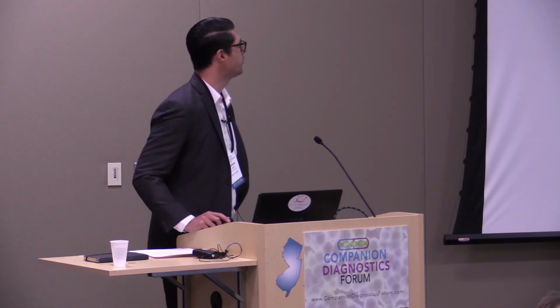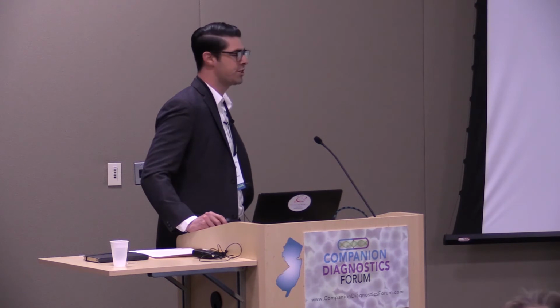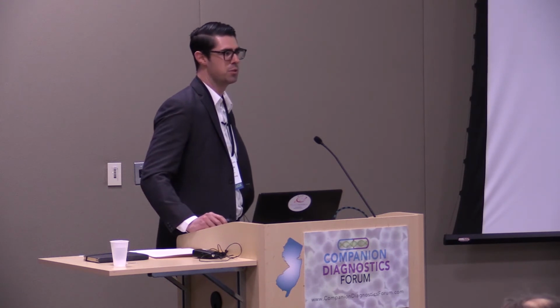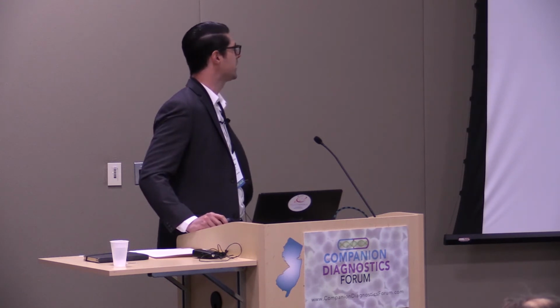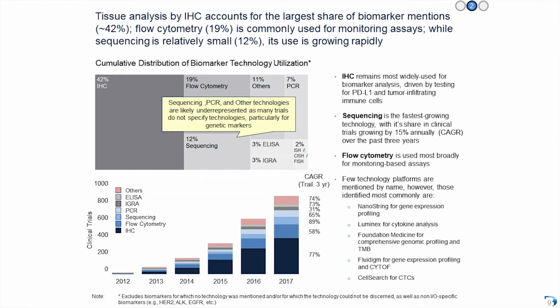Moving on to the next point, which is about technology. As I mentioned, we think that the IO landscape is going to change a lot of the cancer diagnostic technologies. And so here's a summary of the technology breakdown from our Immuno-Oncology Biomarker Database. You can see that immunohistochemistry remains the most widely utilized technology, representing about 40% of the biomarkers in our database. 19% is flow cytometry and about 12% sequencing.